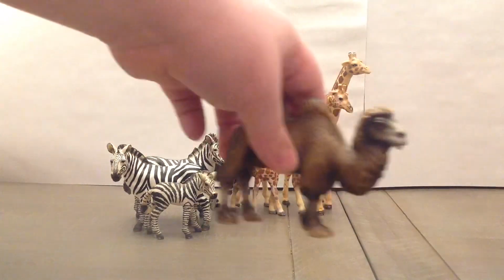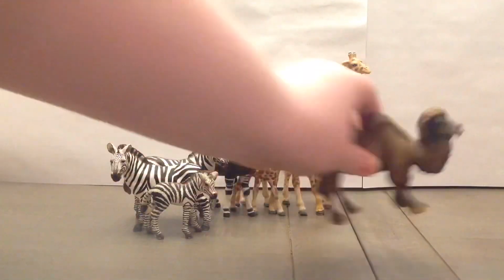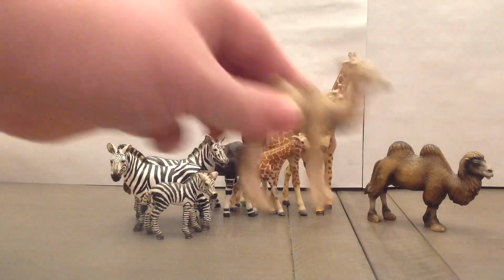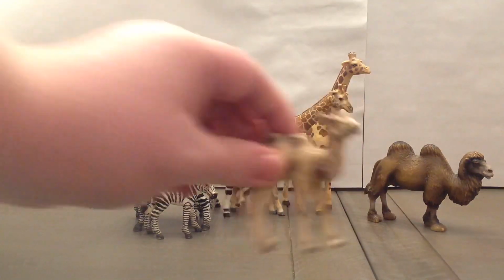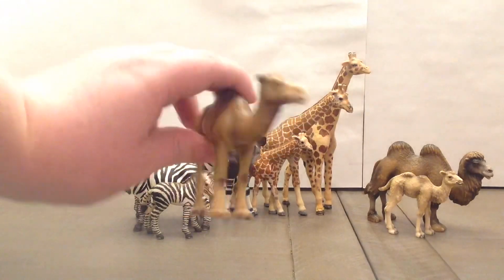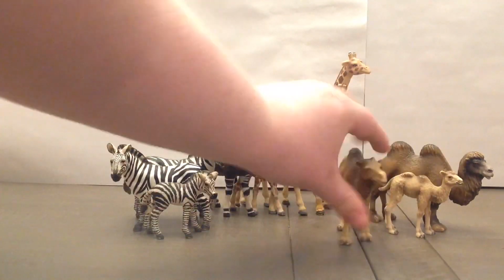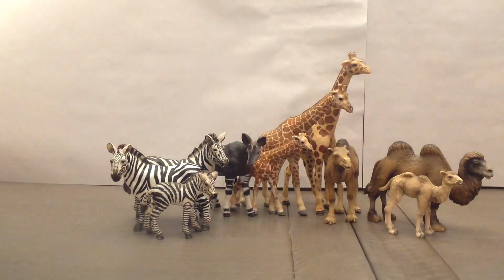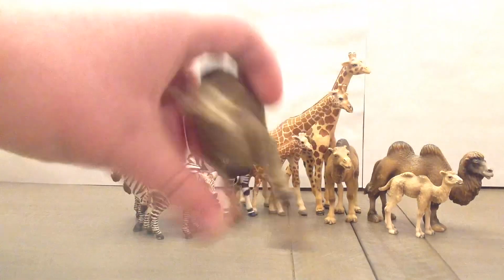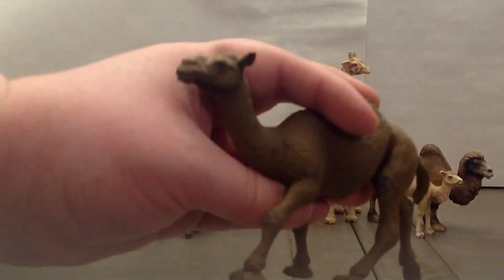First up, we have the Schleich Bactrian camel, the two-hump camel. Then we have the baby Bactrian camel. Next, we have a dromedary camel. And then we have a Safari LTD dromedary camel. Not really a big fan of this one.